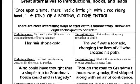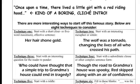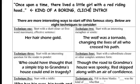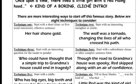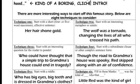Technique number 2, start with an interesting metaphor or simile. The reason to start off with a metaphor or simile is that it really hooks your reader and they want to read on. They start asking questions inside their head and they just want to keep on reading. "So the wolf was a tornado, changing the lives of all who crossed his path."